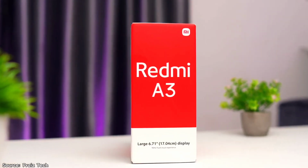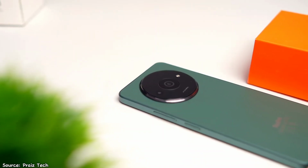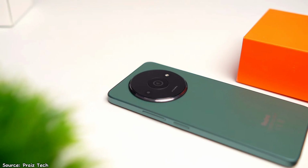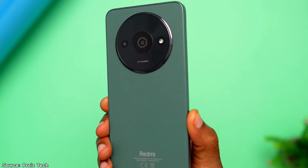This is the Redmi A3, the newest and cheapest phone from Xiaomi, and it might just be the best looking budget phone in 2024. It's the successor to last year's Redmi A2, and while it's not for sale quite yet, we expect it to be priced at just less than $100, just like the A2. But even with its super low price tag, is it worth considering?